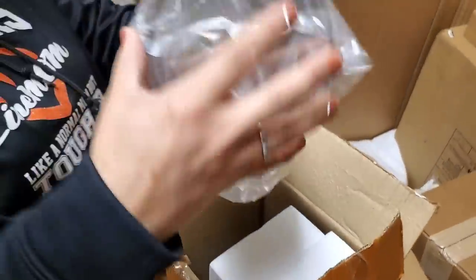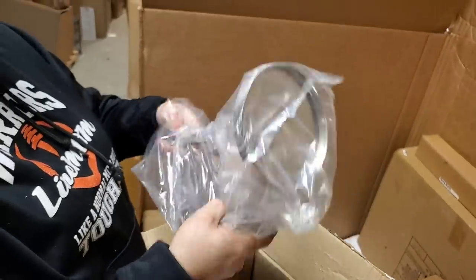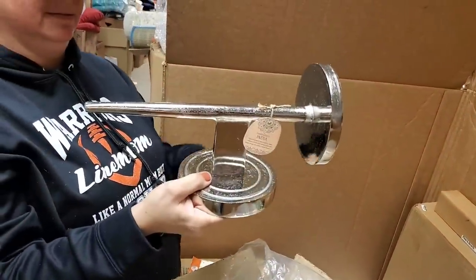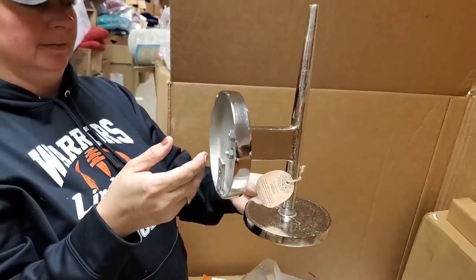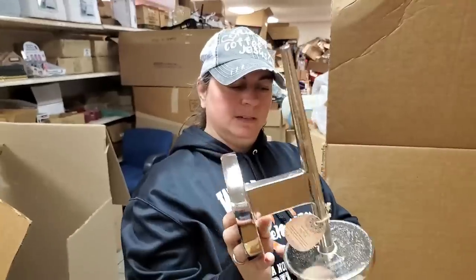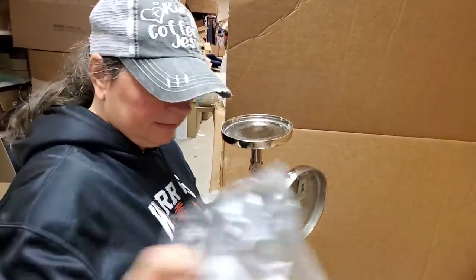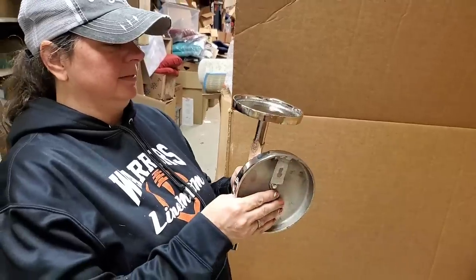Canister of some sort. What do we got there? Huh? Wall sconce. Wall sconce. You gotta flip it around. Boom. Wall sconce. See? Candle goes on the top.